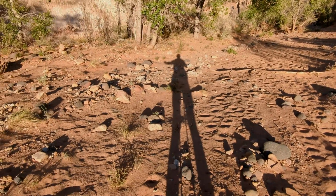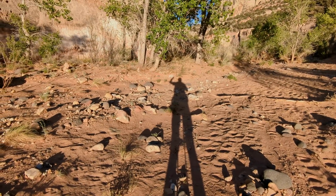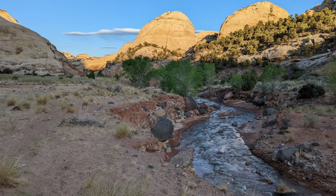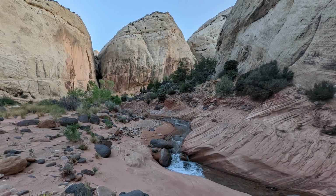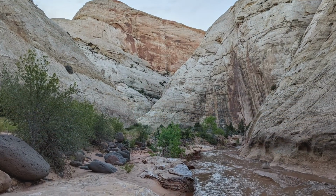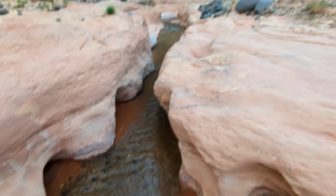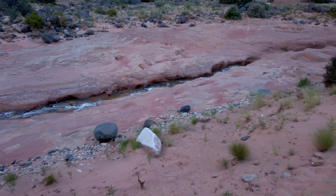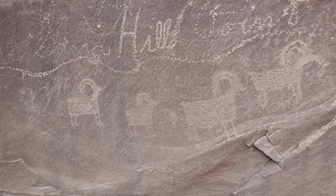Everything's looking good. Oh, hey, it's Mr. Shadow. Hey, buddy, how you doing? You having fun in Capitol Reef? I think that's his thumbs up. All right, let's keep going. We got to find camp. More rock art. Wasn't even looking for it, just walking around this corner and hey, look at that.